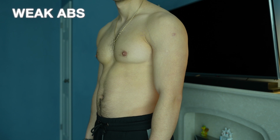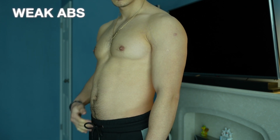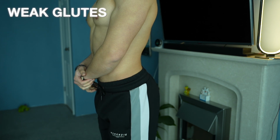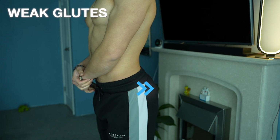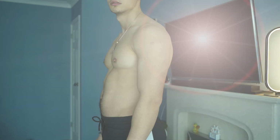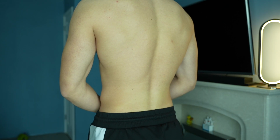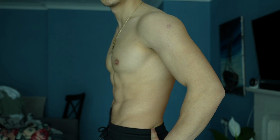organs. There are three main problems that cause the anterior pelvic tilt, which are weak abdominal muscles, which makes your belly look unattractive and bigger than it actually is. Number 2 is weak glutes, and that makes your butt stick out. And problem number 3 is weak and arched lower back muscles. And of course, the goal of this video will be to improve all those weak areas, make those muscles stronger in order to get rid of the anterior pelvic tilt.